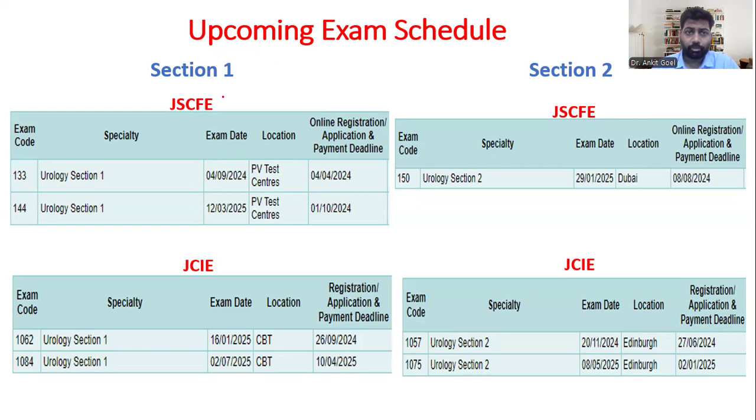Now, let us understand. First, for the Section 1 candidates, the two upcoming exams are the September exam, which is almost 2 months away, and another Section 1 exam in January, which is the UK based exam. So we have the JCI and JSCFE, two Section 1 exams upcoming. The nearest is the Section 1 September international exam, and we don't have much time for it. We can consider that there are 2 months left.